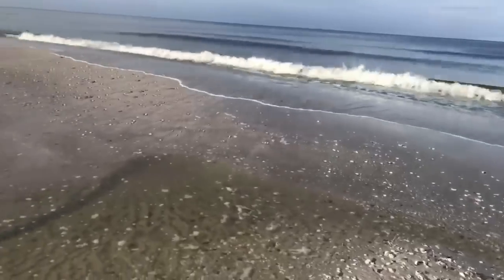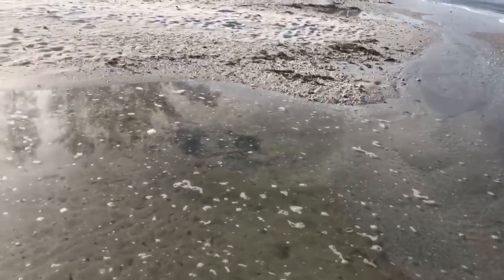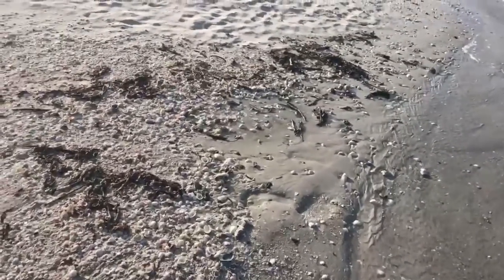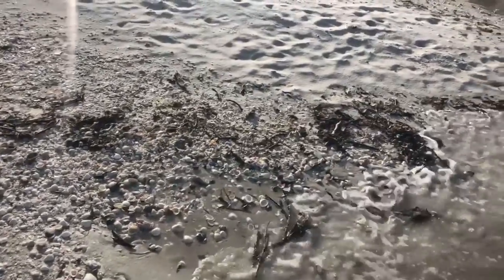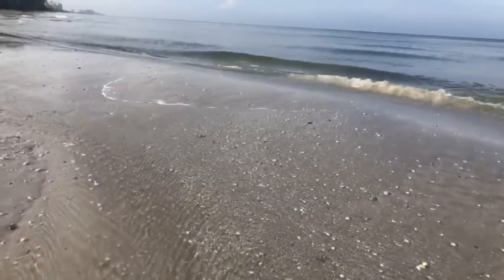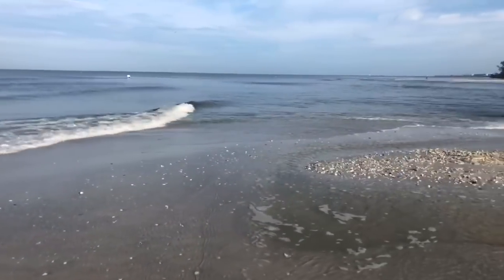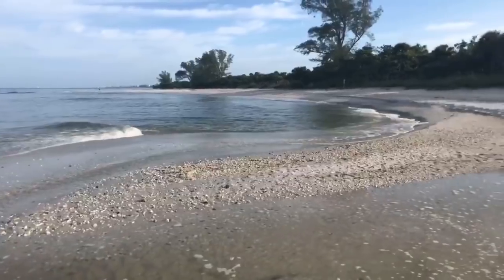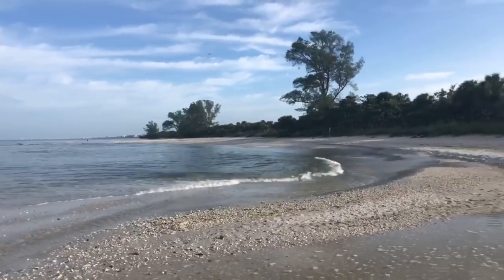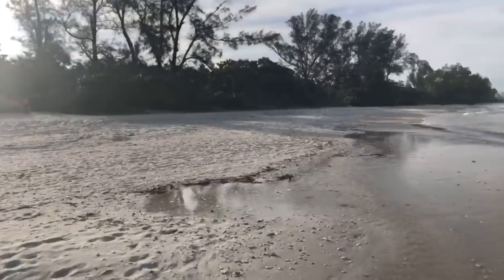All kinds of stuff gets trapped back there on the back sides of these sandbars. Every once in a while you can find some really neat little shells back in here. It's amazing to think where all these shells come from. How many shells are out there in the Gulf? How many shells are there in the sea? Amazing. All the seagulls flying around.